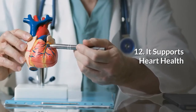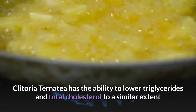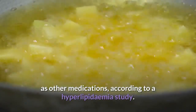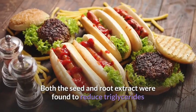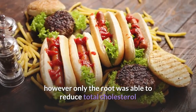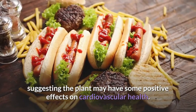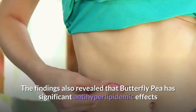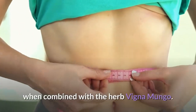12. It supports heart health. Clitoria Ternatea has the ability to lower triglycerides and total cholesterol to a similar extent as other medications, according to a hyperlipidemia study. Both the seed and root extract were found to reduce triglycerides, however only the root was able to reduce total cholesterol, suggesting the plant may have some positive effects on cardiovascular health. The findings also revealed that butterfly pea has significant anti-hyperlipidemic effects when combined with the herb Vigna mungo.